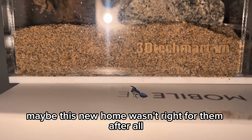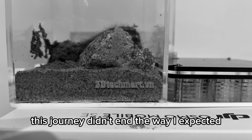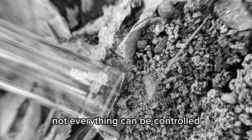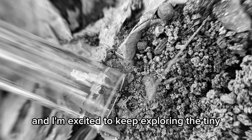Maybe this new home wasn't right for them after all. This journey didn't end the way I expected. But sometimes, nature reminds us, not everything can be controlled. Maybe those ants were meant to be wild and free. Still, I've learned a lot, and I'm excited to keep exploring the tiny, incredible worlds around us.